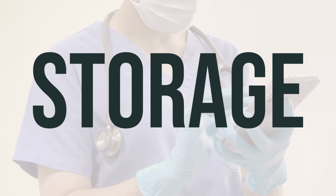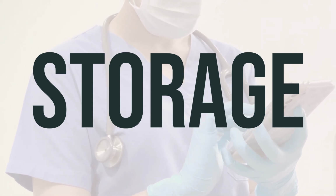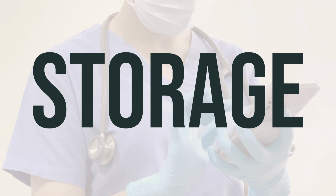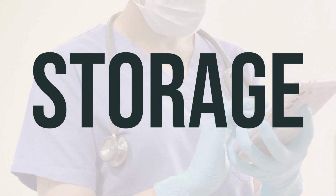When it comes to discarding probiotics, make sure not to flush them down the toilet or pour them into a drain unless instructed to do so. Instead, properly discard the product when it's expired or no longer needed. You can consult your pharmacist or local waste disposal company for the best way to do this.